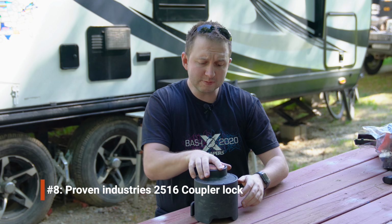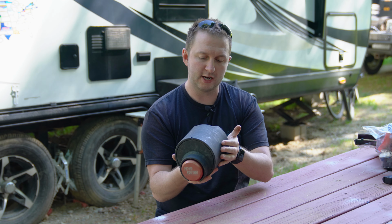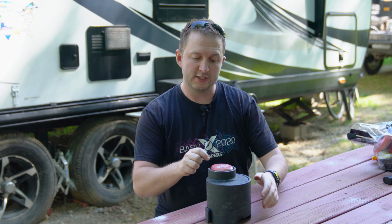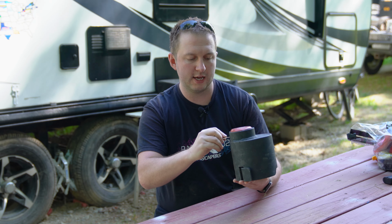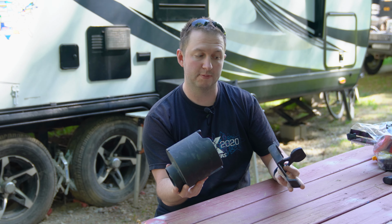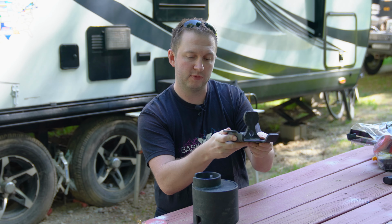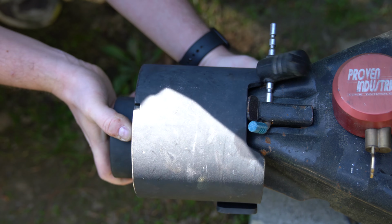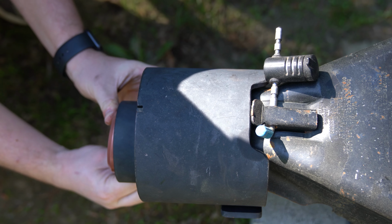Oh, this one's heavy. This is our Proven Industries coupler lock. And this thing is heavy. It is made, I think, of 1/4-inch steel, and it's seriously, seriously heavy duty. The way it works is it has a simple puck lock on the front, and you can disengage that with a key. And so that pops off, and then this whole assembly slides apart. This part of it will slip up inside the coupler, and you can put it there. And then the main housing goes on over the top. And then the puck lock simply drops on, and the key pops out, like that.